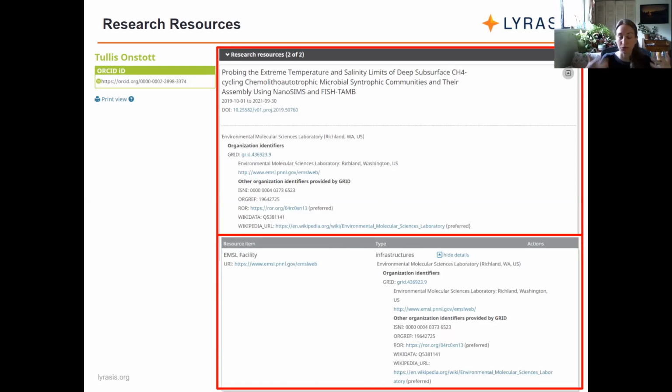It's any kind of resource that somebody is using over the course of their research that you as an organization might want to keep track of, and you can write that to their ORCID record saying, yes, this person used our lab while they were doing their research. So basically you collect their ORCID ID when they come in to use the resource, and then you write this information to their ORCID record.